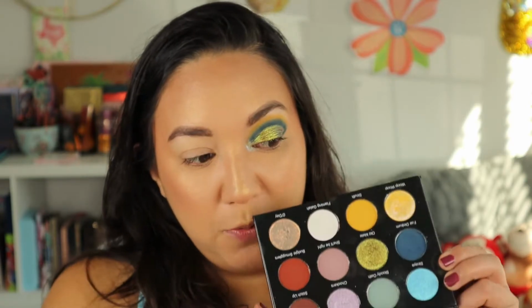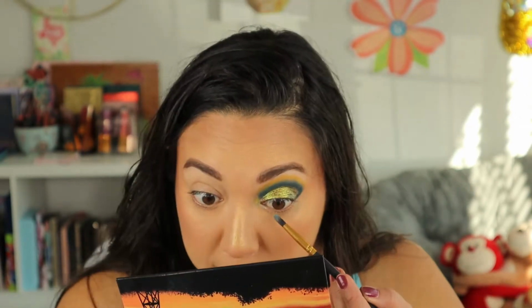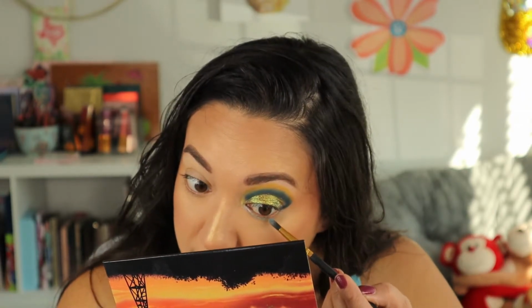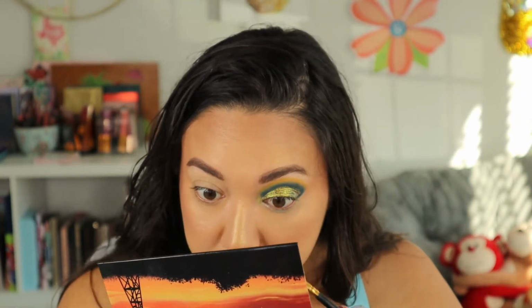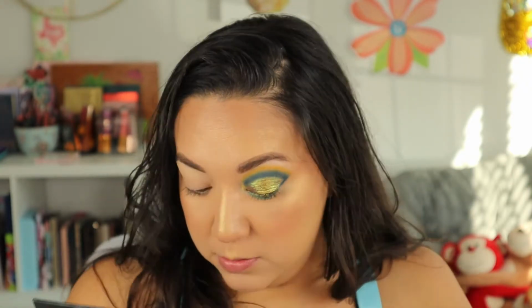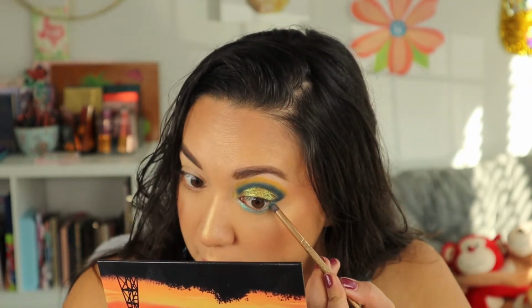And then I'm going to go in with Straya all on the bottom just to do something different. I'm going to definitely wet this brush so we don't have too much fallout. And I'm just going to drag that all on the inner, along the lash line. So I think I want to take some of the blue down here as well, just on the outer part.